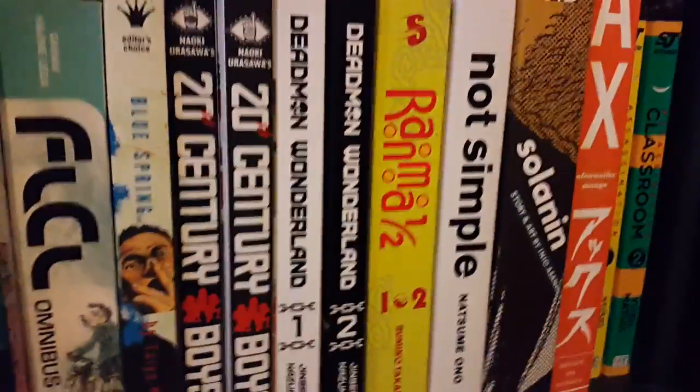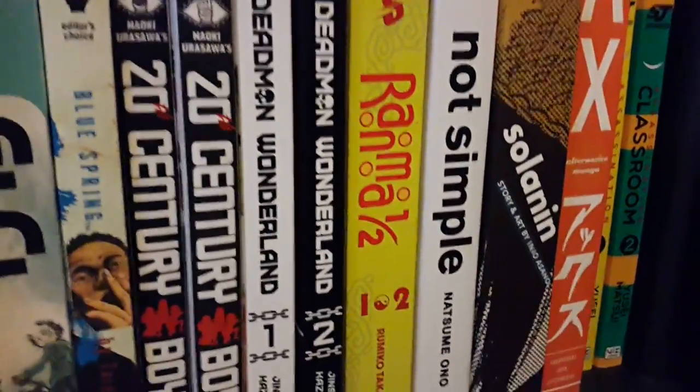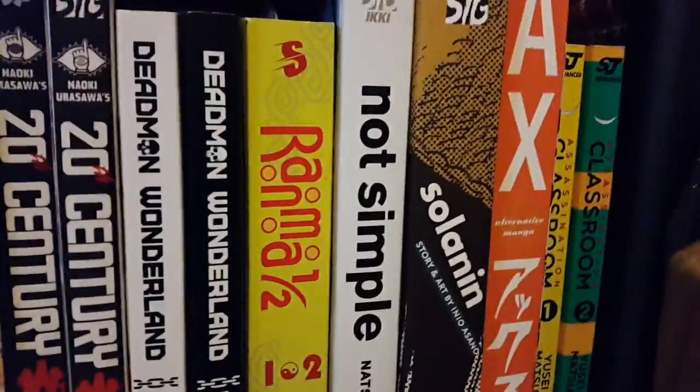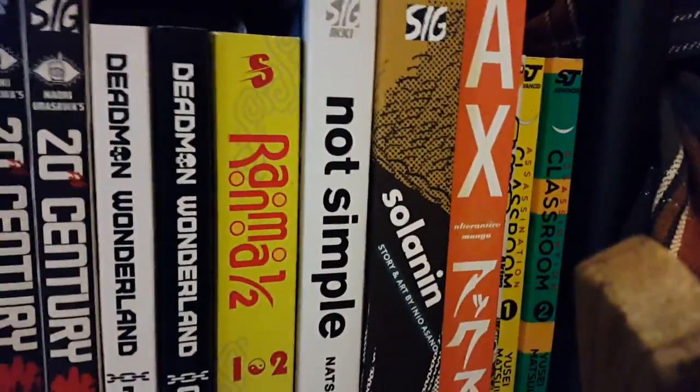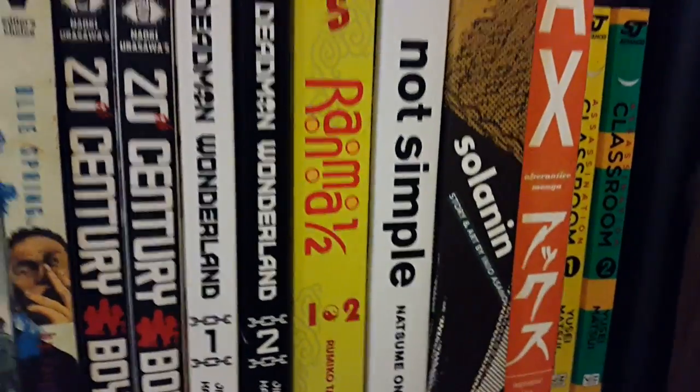Dead Man Wonderland, I already talked about when I got the anime. 2 volumes there. There's quite a lot more volumes out now, but it's pretty interesting. I like Dead Man Wonderland. It's alright, just a bit edgy, I suppose. Ranma 1/2, first volume. I gotta say, I'm not the most impressed with this so far. Don't know if I will be collecting more of it, but we'll see.